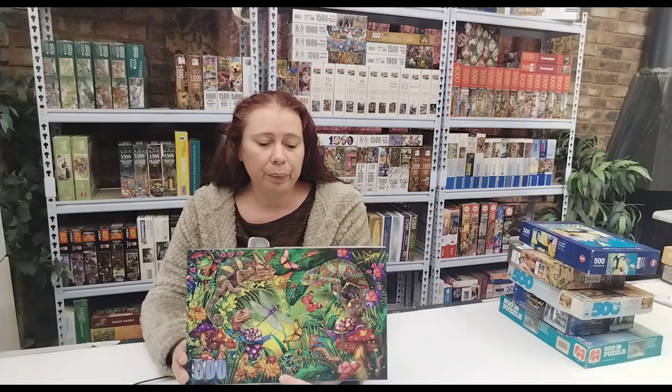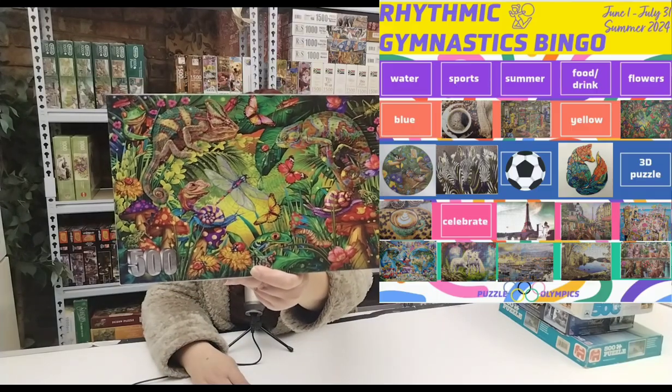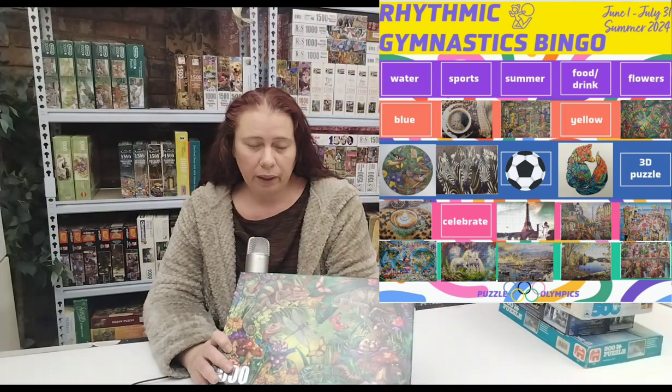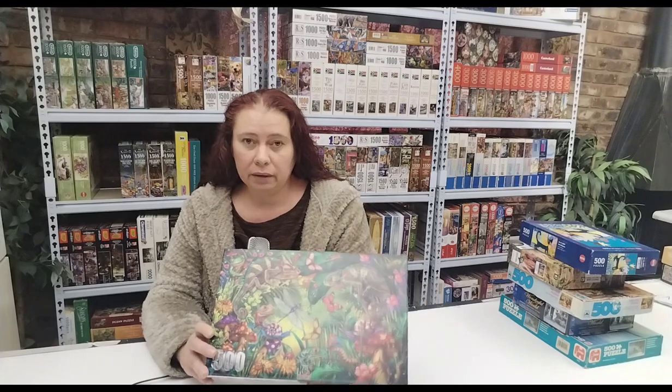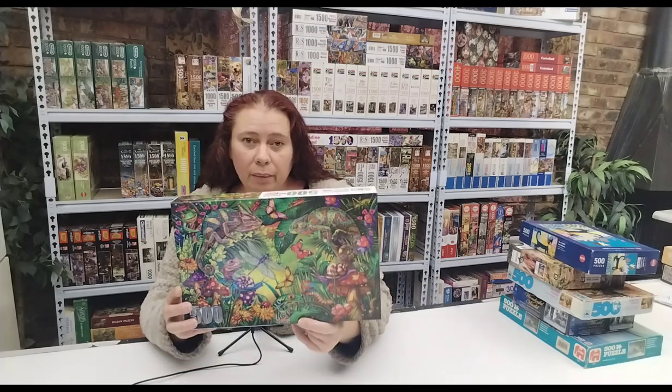Okay, next puzzle, also 500 pieces by RGS, Colorful Forest. For this one, I chose the green square. This one I recently got secondhand, especially for the bingo card. Quick time lapse.